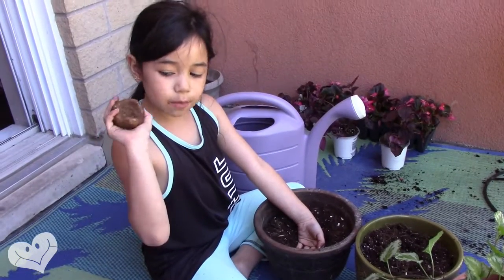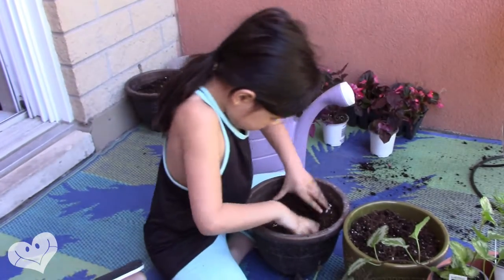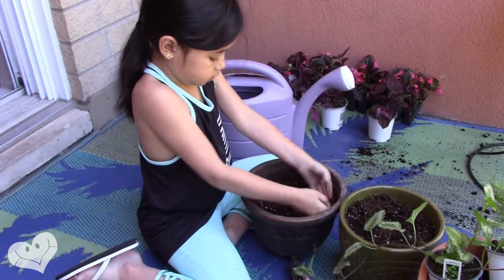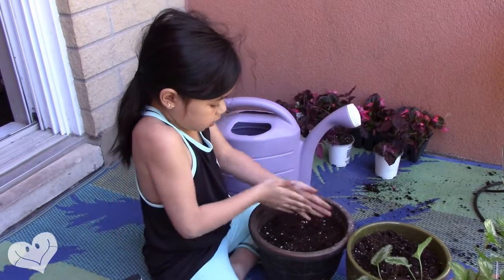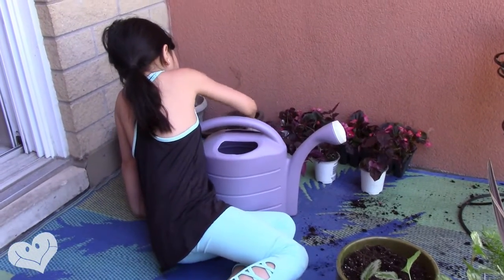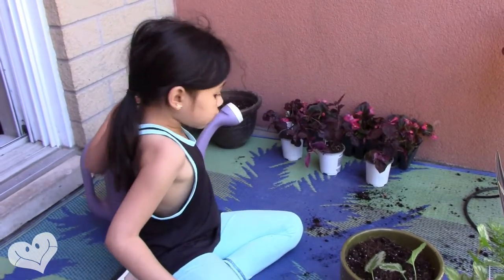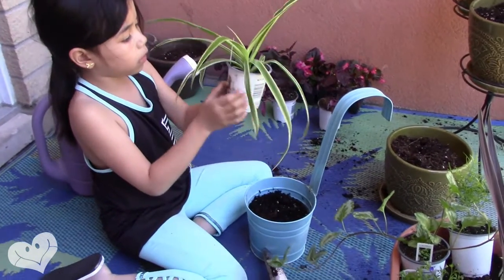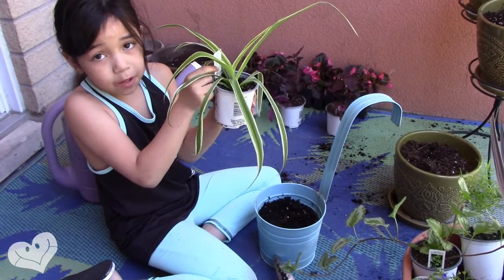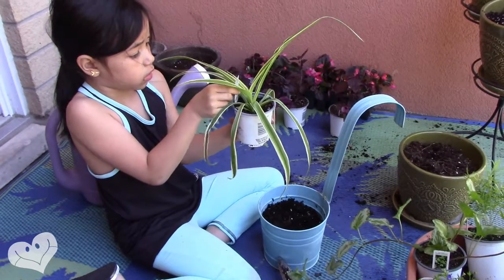Okay guys, this is the last begonia seed. Then we can move on to other seeds. Last begonia flower. No, that's just because of the way the leaves come out. They look like spider legs.